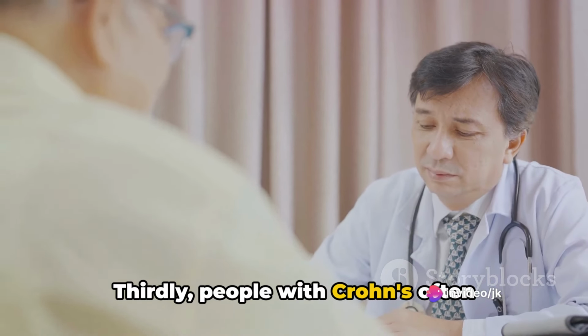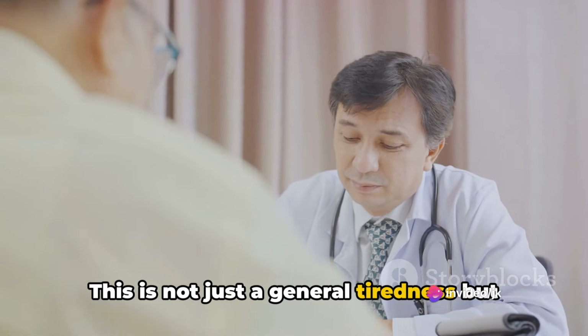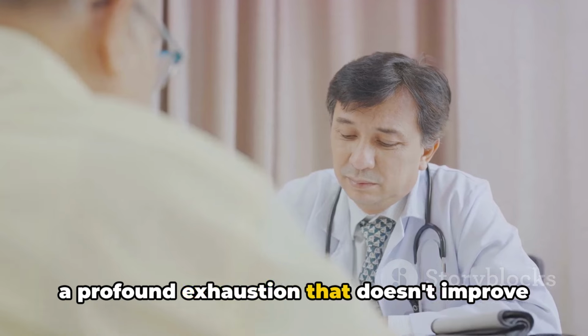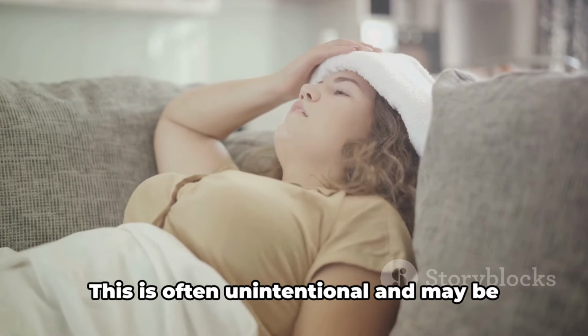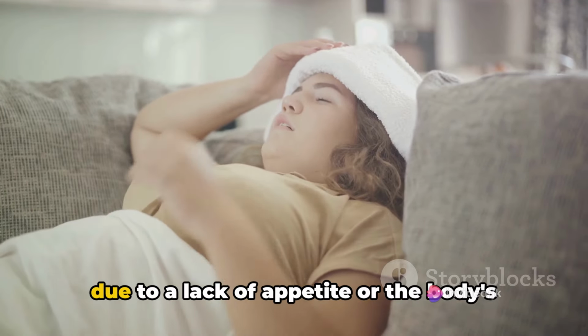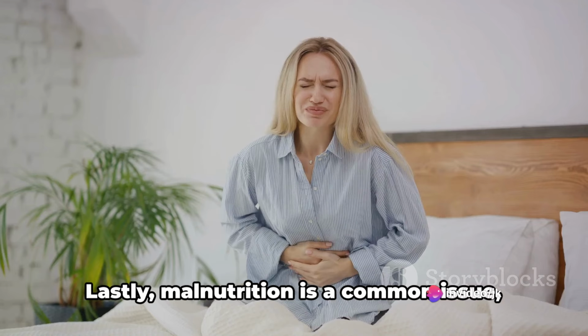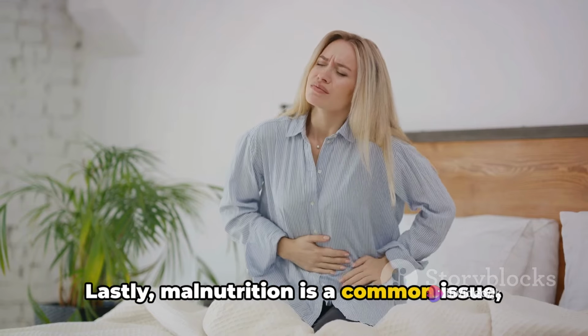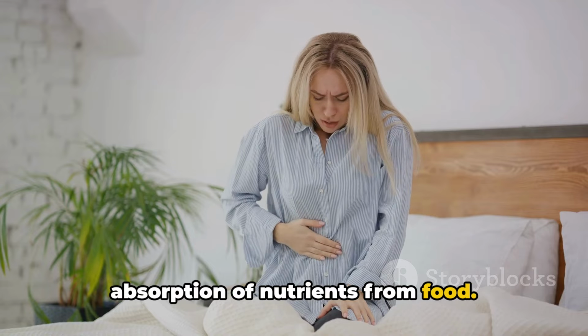Thirdly, people with Crohn's often experience fatigue. This is not just a general tiredness, but a profound exhaustion that doesn't improve with rest. The fourth symptom is weight loss. This is often unintentional and may be due to a lack of appetite or the body's inability to absorb nutrients. Lastly, malnutrition is a common issue, as the disease can prevent the proper absorption of nutrients from food.